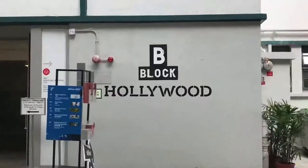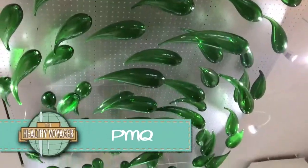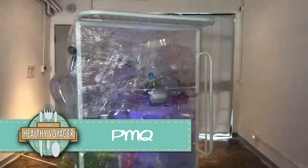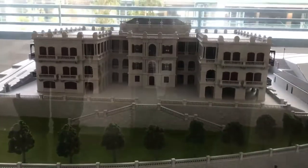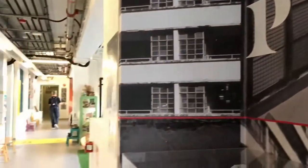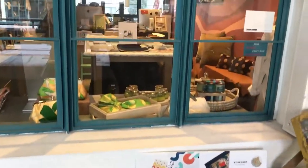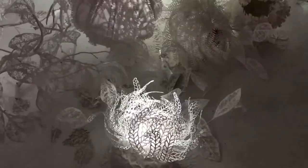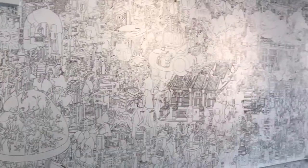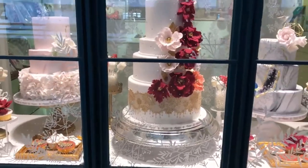For a little history with a side of art? Look no further than the PMQ. What was once police family living quarters is now a center for terrific art and artistic entrepreneurs. The living quarters have been transformed into shops that carry everything from cupcakes to haute couture, jewelry, and even really cool art installations. Just another reason why Hong Kong is one of the coolest cities on the planet.